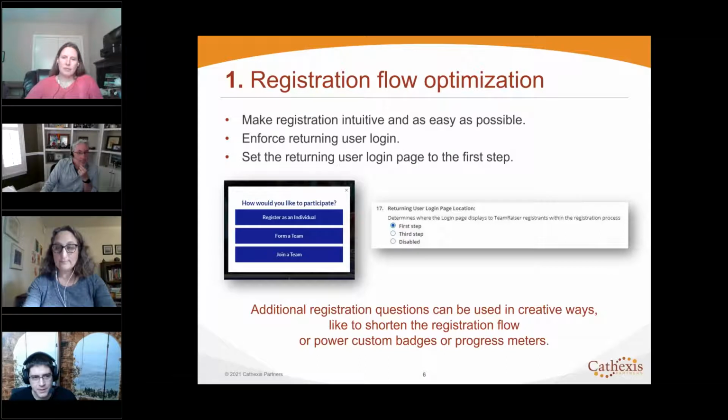One of the things that I recommend is enforcing returning users to log in. This can help with a whole myriad of things. And in conjunction with that, I would recommend setting the returning user login to step 1. That should be the first thing that I recommend you do for your users.